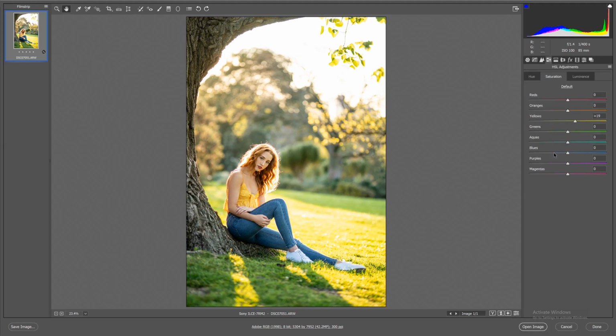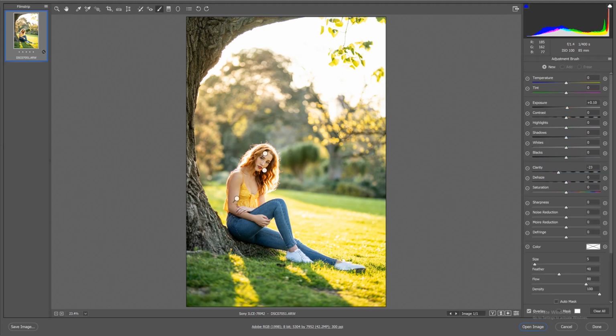Alright, so now we're going to just reduce the blues and also maybe the greens just a little bit, just so the image looks even more yellow in comparison. So that's everything we're going to do in Camera Raw. Actually, one more thing before we leave Camera Raw is just add a little bit more brightness and yellowness to the background of this image.